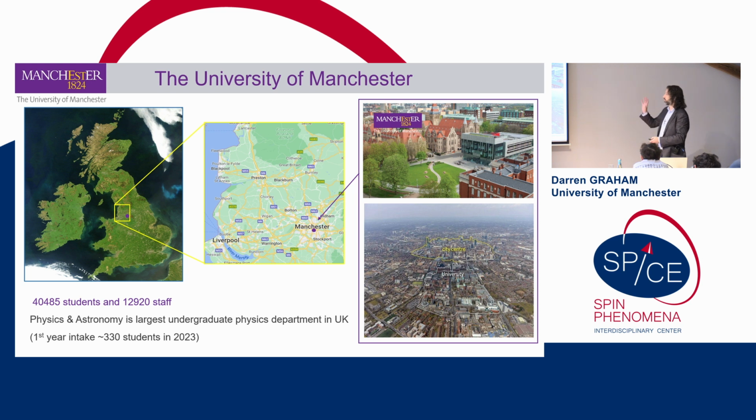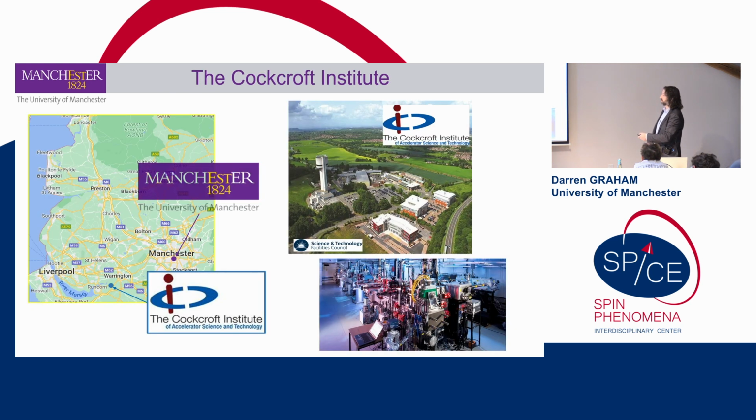Now, I work both at the University of Manchester, but also just down the road at the Cockcroft Institute of Accelerator Science and Technology. So I use both accelerator facilities and lasers. And at the Accelerator Institute, we have various linear accelerators. This is CLARA, which is a 35 MeV accelerator, and it's currently being upgraded and renamed PHOEBE, which is going to be a 250 MeV machine.